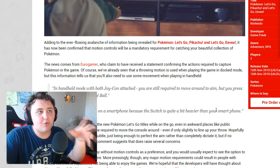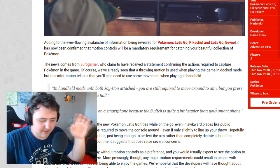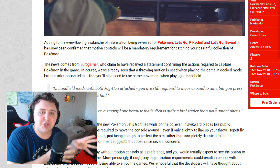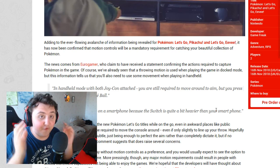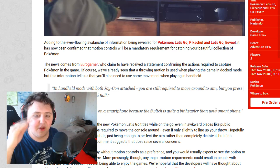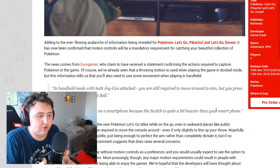I get it. And the reason I think they're doing it this way, kind of forcing you to use the motion controls or some sort of movement, is because the catching is connected to the experience and leveling in these games. So of course they want to make you use these motion controls to make it more challenging for you to actually catch Pokemon. It actually makes sense. That's the only way you can do this in a balanced way.